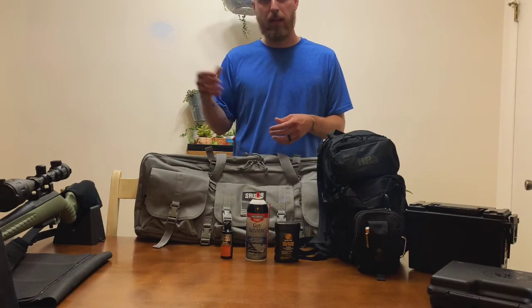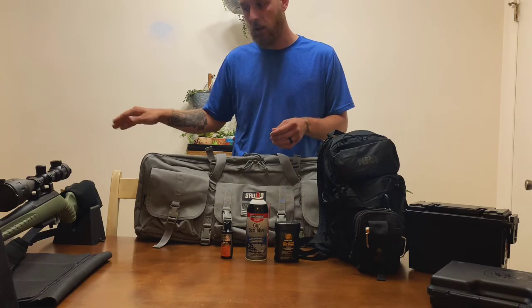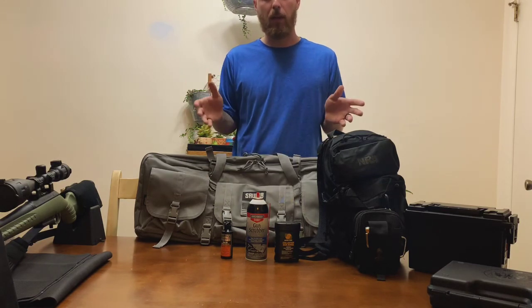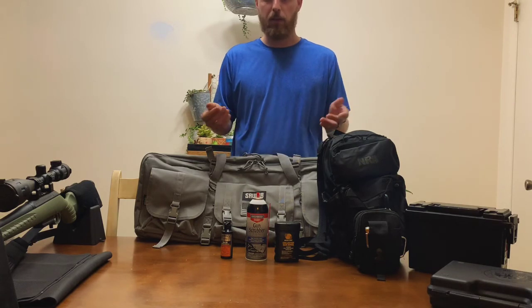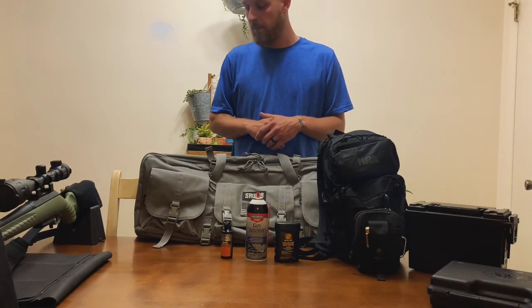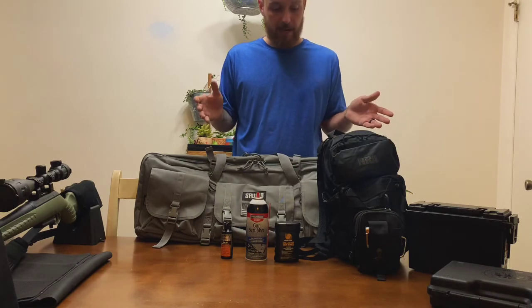So I wipe the whole thing down, take a microfiber towel, take the excess off. Gives it a nice look, and bottom line, your gun's protected. It's not going to rust all to hell, and it gives you a few extra days to get everything cleaned up if you need. So I don't really have a whole lot else to add.